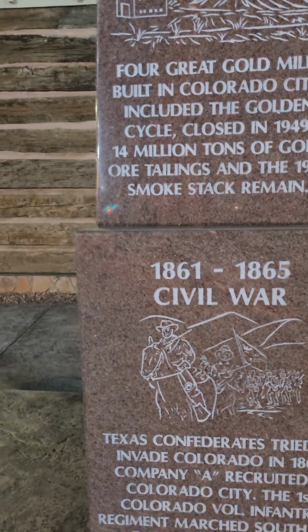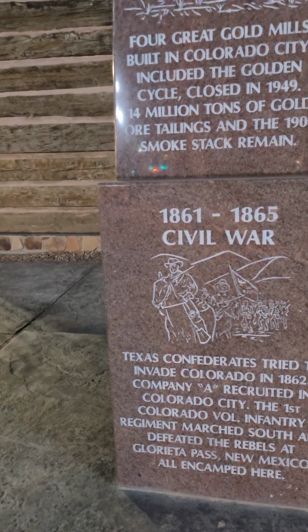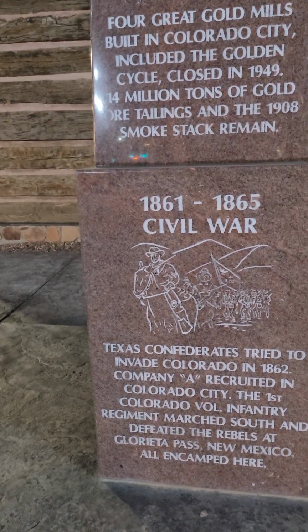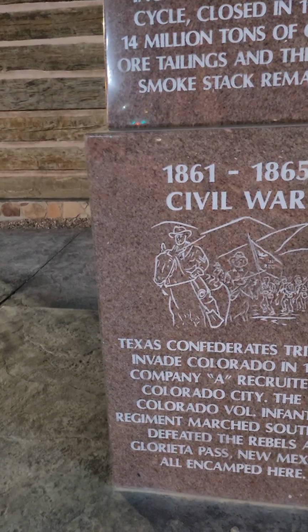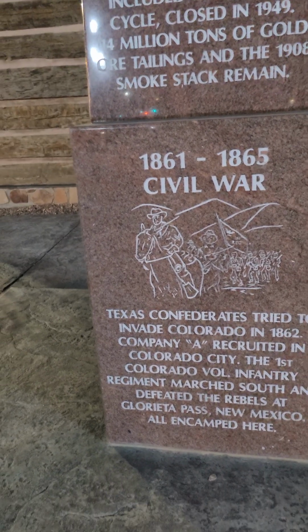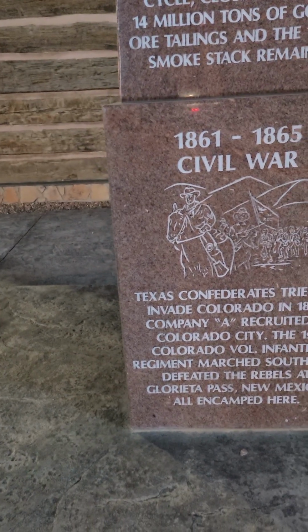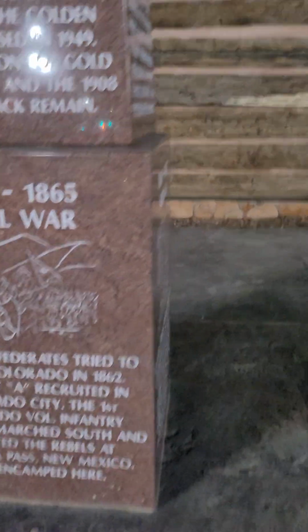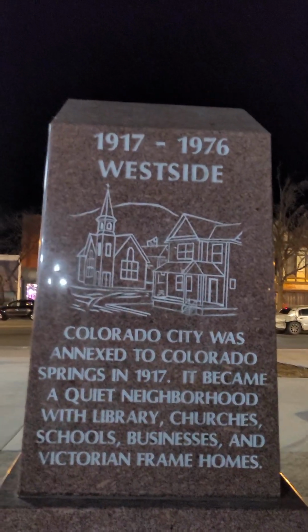The Civil War, 1861 to 1865. Texas Confederates tried to invade Colorado in 1862. Company A recruited in Colorado City. The 1st Colorado Volunteer Infantry Regiment marched south and defeated the rebels at Glorieta Pass, New Mexico, all encamped here. So I do have thoughts on that. I know nobody believes me. Let's read this first, though, and then we'll explain it.